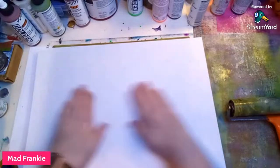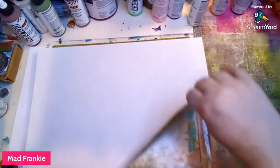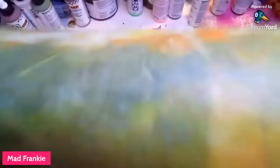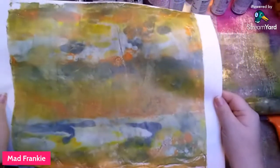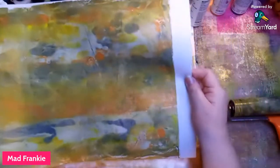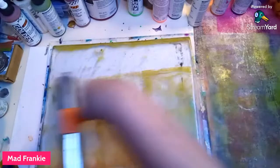This one's going to be a nice one. Oh, this is a lovely one. Isn't that lovely? Nice and warm and little bits of bluey grey. And oh, that's lovely, that is. Yeah, I'm running out of places to put these. I'm going to have to stop this, you know.